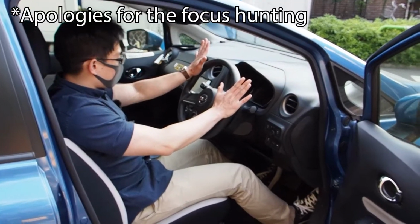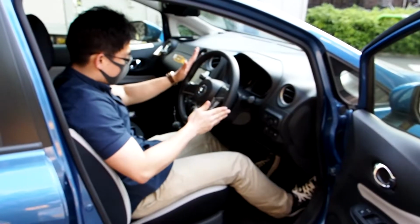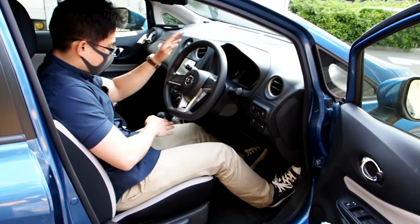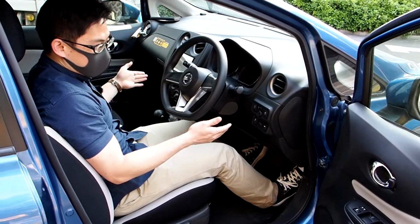So the driver's seat. This is also a very airy, spacious cabin with lots of headroom, but strangely, there's this weird thing that juts out here that restricts your legroom on the left for some reason. Other than that, it doesn't feel like a small car in here.